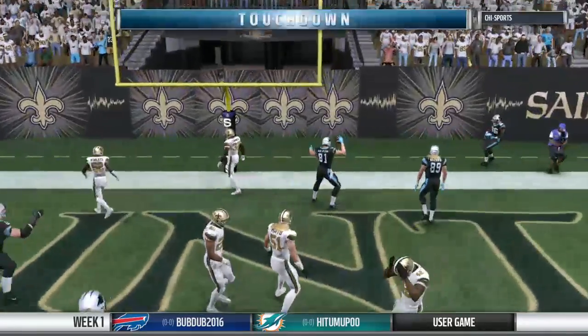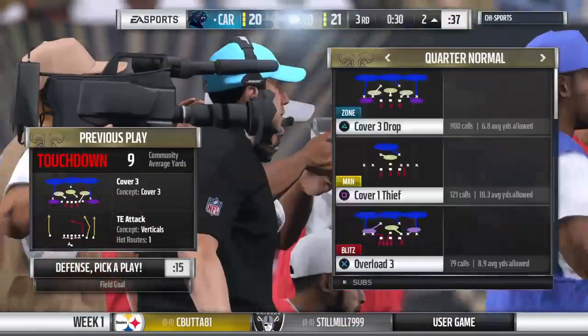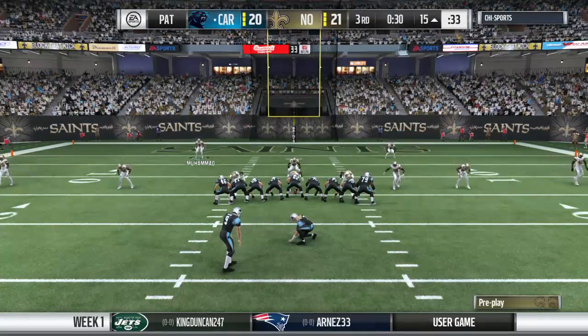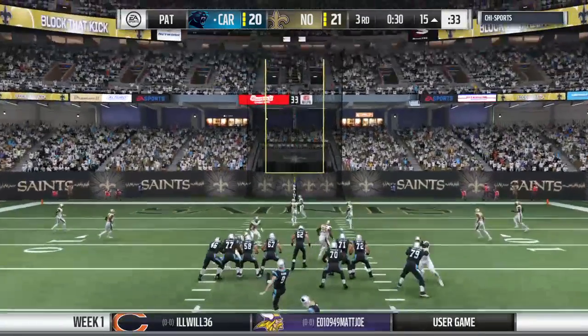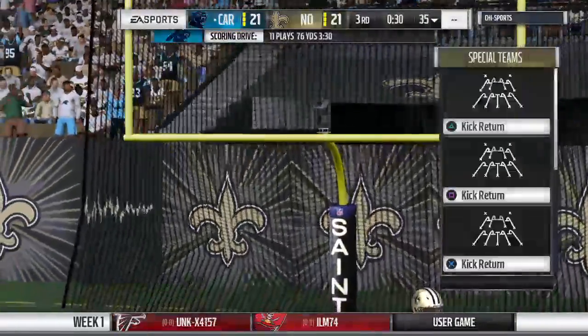And he's got it. Touchdown, Panthers. Their big tight end, a 5-yard touchdown. And the Panthers are now an extra point away from tying up this game. He's got it, and we're all tied at 21.